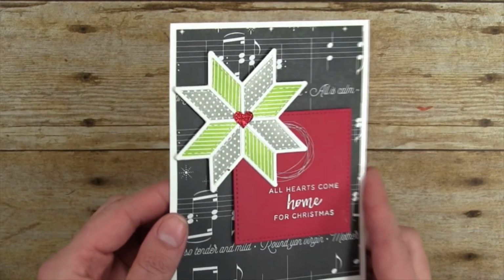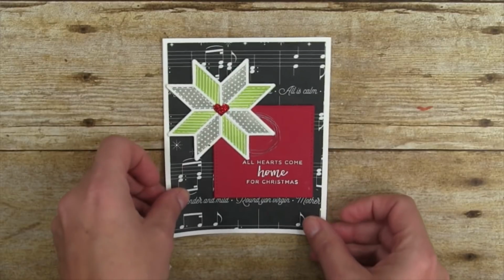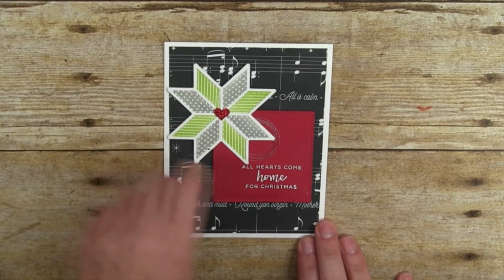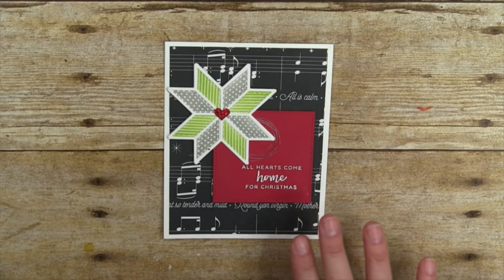Now there's a touch of red glimmer paper heart in the center here. And a little bit of the Hearts Come Home from the last episode here with the saying. Now this to me is Valentine's Day. It can go manly, it can go either way, but all hearts come home for Christmas. I know I would change that out to something else.